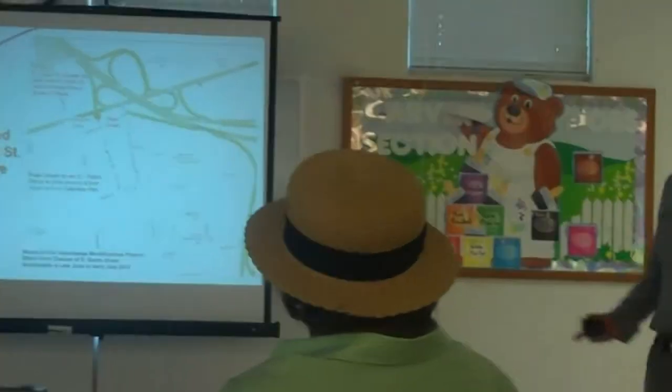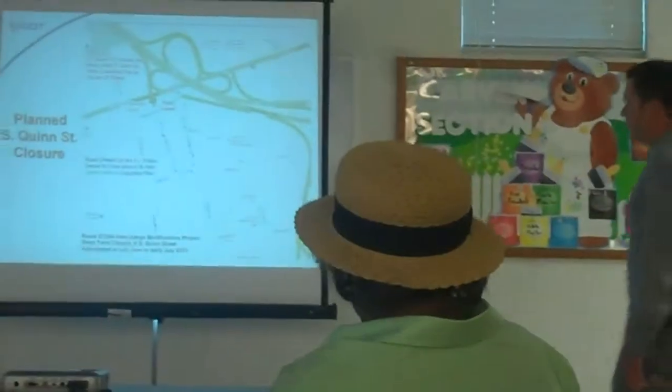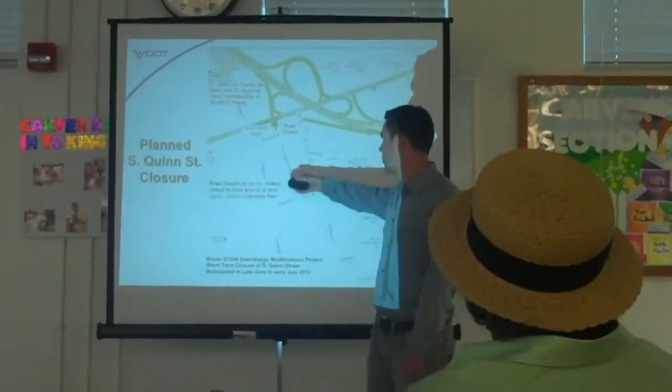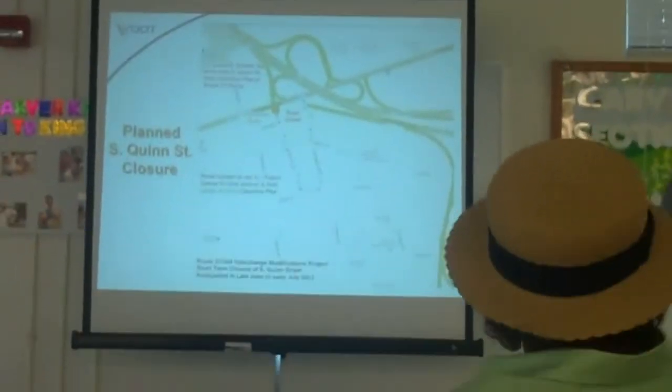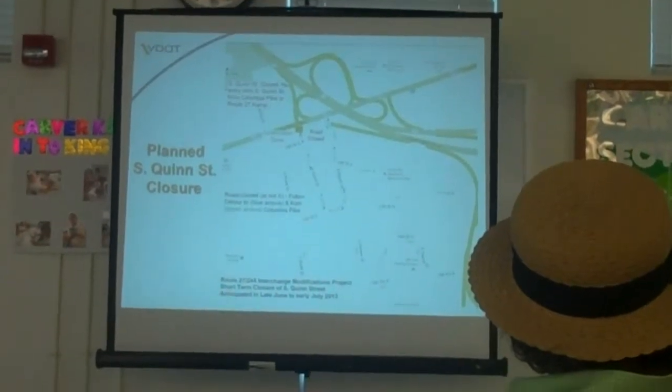But again, you're free to use South Ross Street or any other way you need to go. It's just the very end of South Queen that's going to be closed, and same with South Queen and South Quinn. It's just the very end of the roadway, so no driveways are going to be blocked. No one's going to lose access or anything like that. It's just the actual street that's going to be closed.